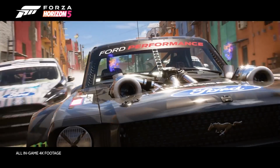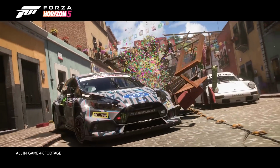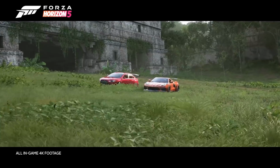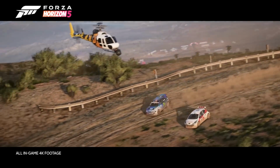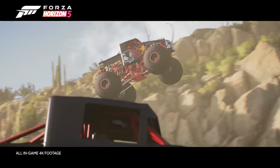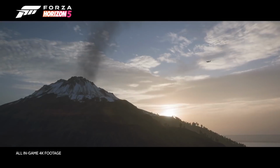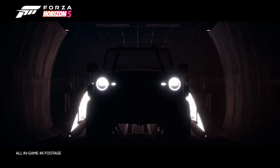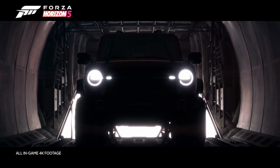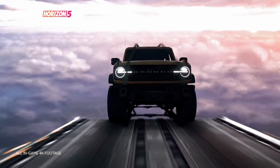There are hundreds of different events to compete in, cars to unlock, and places to explore, with nuggets of Mexican culture stashed away in every corner, ranging from ancient temples to modern-day street art. And the best part is that Forza Horizon 5 gives you the freedom to explore it all however you like. So if you're looking for that open road experience while you're huddled up inside this winter, here's your answer.